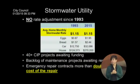From this table, you can see how prices have changed since 1993. Construction materials are no different. $1 million in annual revenue does not go as far as it did in 1993. Replacement costs for these storm systems can range from tens of thousands of dollars to hundreds of thousands of dollars.